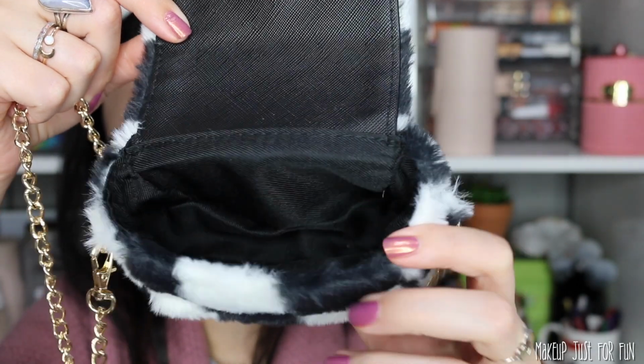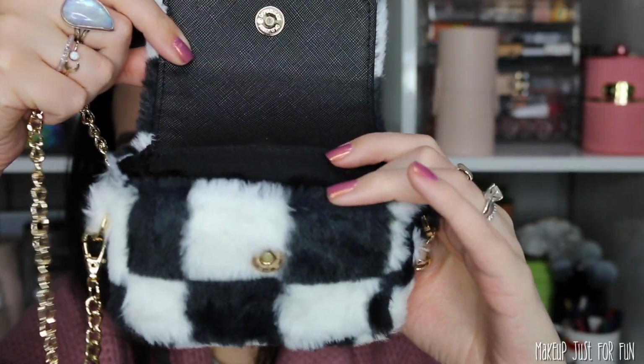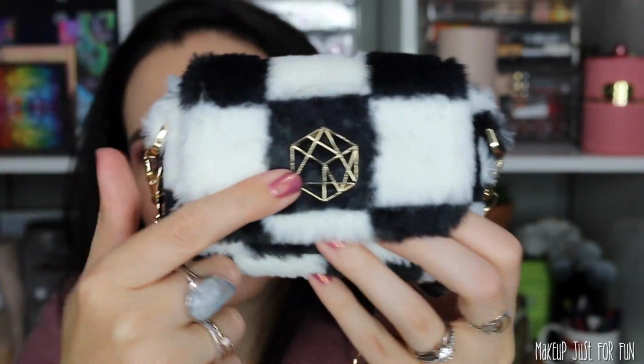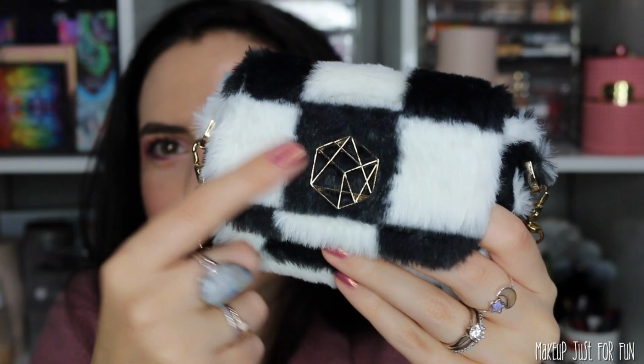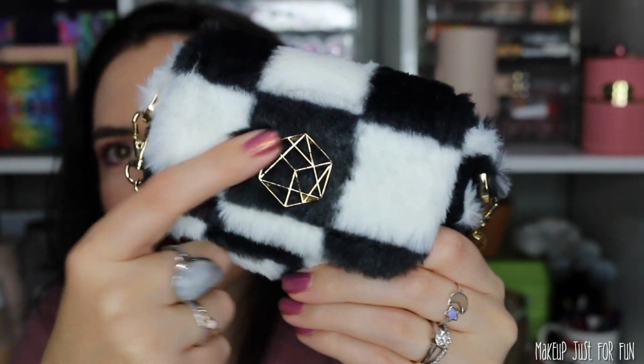I could never carry this as my bag. Maybe if you're the type of person that needs like a $20 bill, your ID, a lip gloss, and a Band-Aid. Probably fit that in here. If you're ambitious, maybe you could put a hair tie and a tampon in there too. This is cute. It's a little faux fur. Has the little checkerboard pattern, the M Cosmetics symbol. It's cute. It's not necessarily useful for me. Maybe I'll give this to one of my nieces. I feel like my nieces would love this.